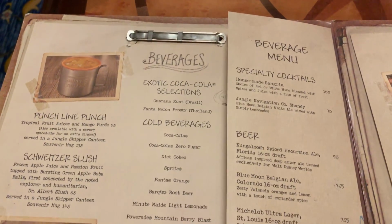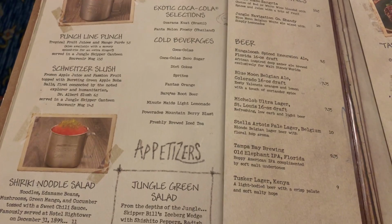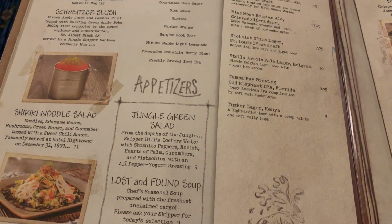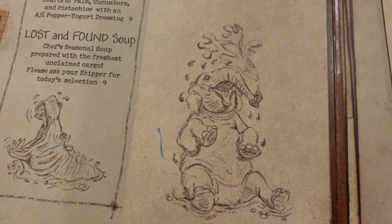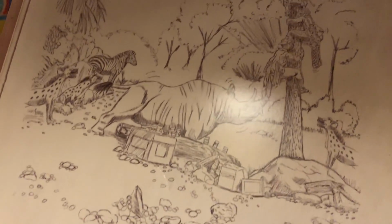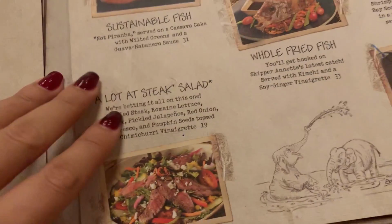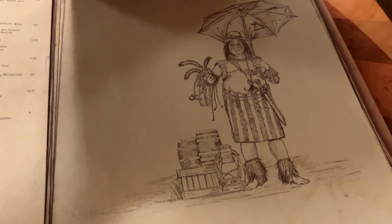So the menu's kind of a mix of Asian, African, South American flavors, just like the Jungle Cruise, but I love the little drawings on here. There's the elephant, the hippo. If you actually lift up this part of the menu, you see the rhino scene. If you lift up this part, you see Trader Sam. So if you're a Jungle Cruise fan, this is super cool.